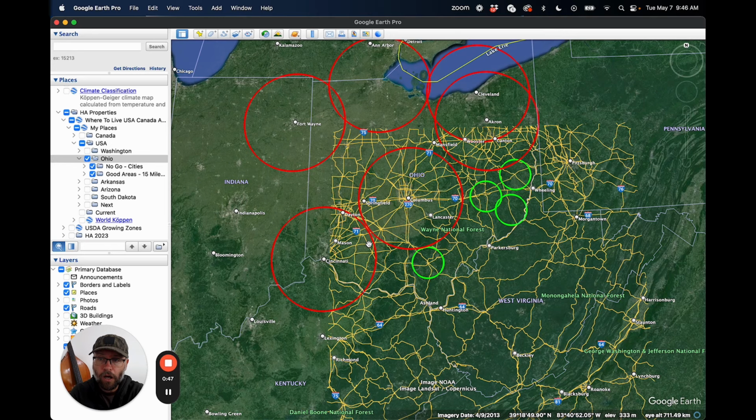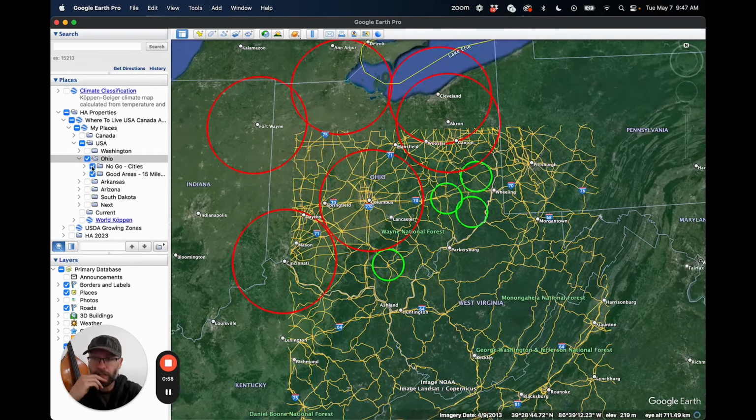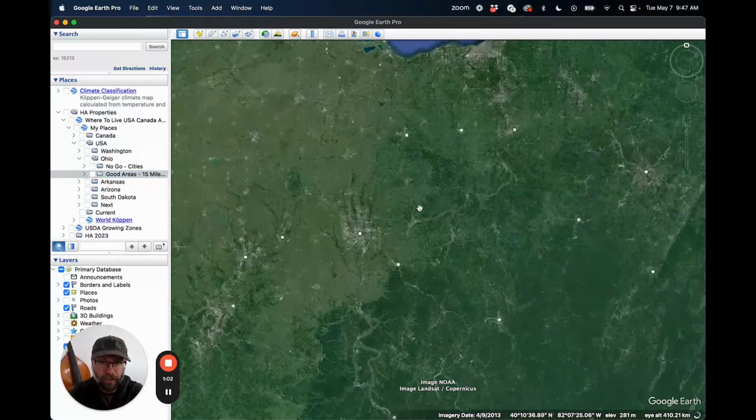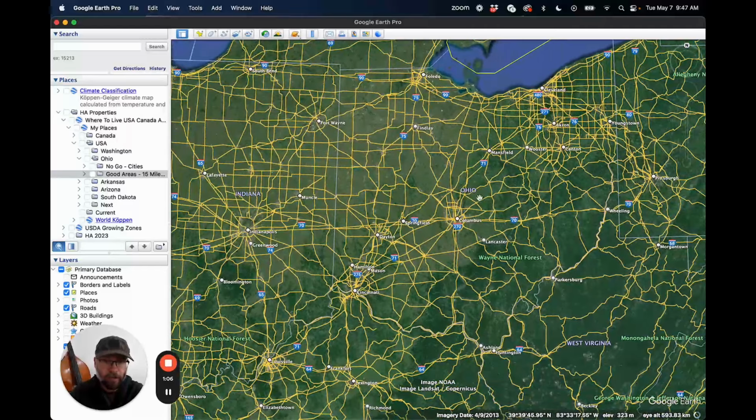Now, one thing I'll say about Ohio in general is that it's a very populated state. If you look at it on a population density map, you'll see that there's a lot going on. There's a lot of interstate highways zigzagging through, state highways, the metropolitan areas of Cincinnati, Dayton, Columbus, Cleveland, and all these other zones around Cleveland are massively populated.